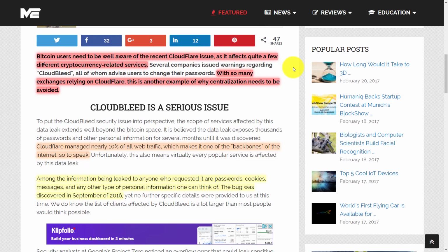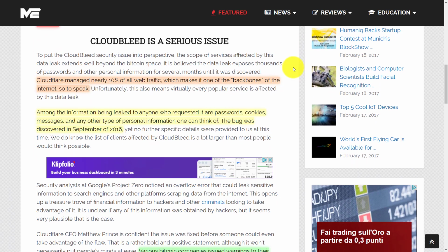So moving swiftly on to this statistic here, it says Cloudflare managed nearly 10% of all web traffic, which makes it one of the, quote, backbones of the internet, so to speak. Yes, and it does say here that the problem expands far beyond the Bitcoin space and the Bitcoin industry. So the solution I'm going to recommend is a remedy for the whole problem, not just for Bitcoin, but of course, that's what we're doing here, talking about cryptocurrencies and Bitcoin.